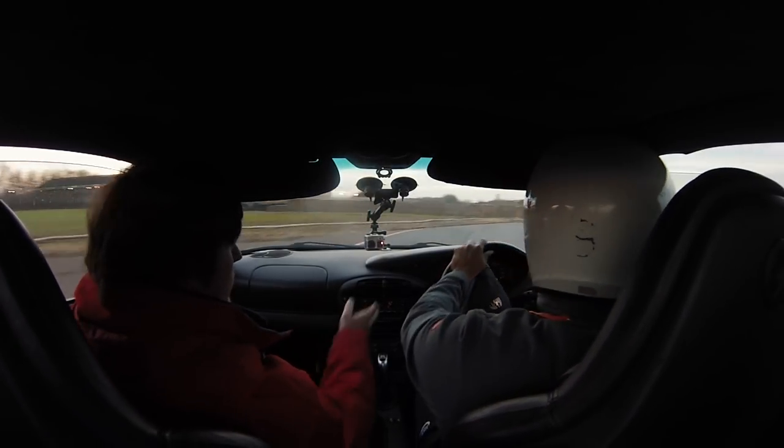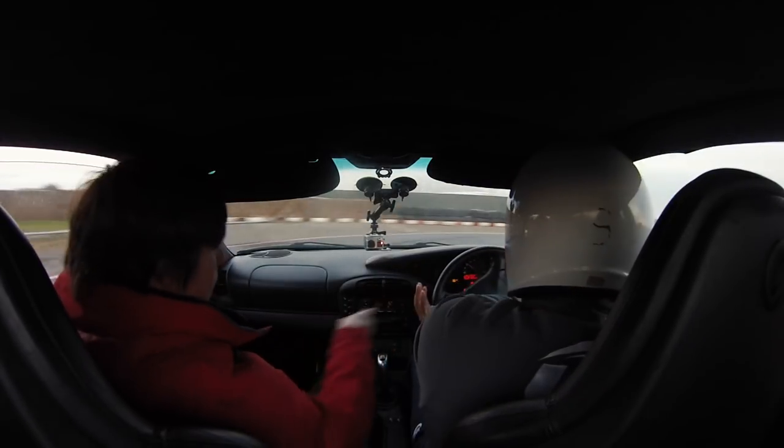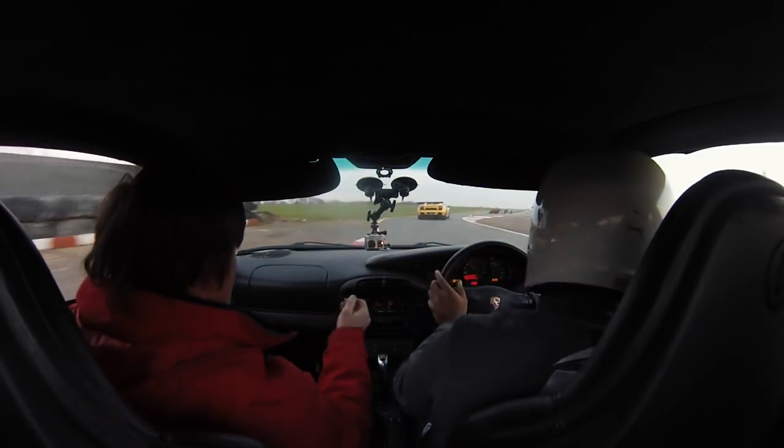Soft and long on the brakes, staying on and tightening up to that cone. Let it really work, really work.